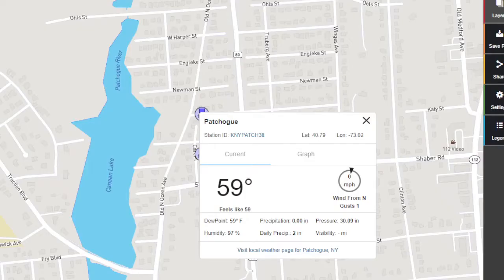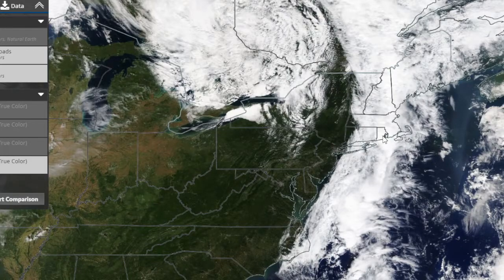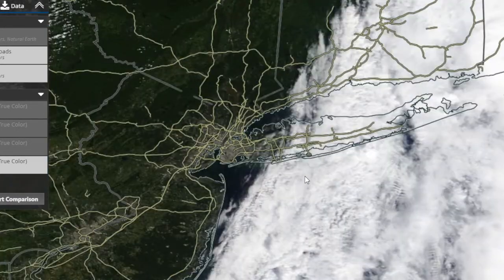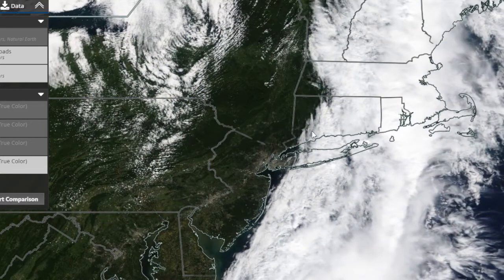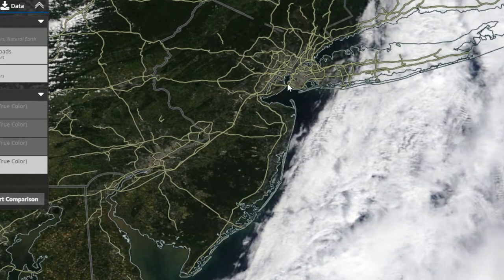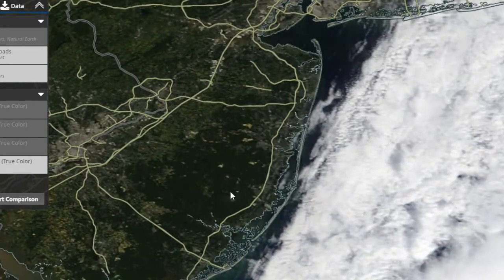So let's now go to the models. And again, this is the MODIS satellite, which I'll just show you. Again, showing you this front here that's just been stuck right here. You can see Nassau County got into the sun. Suffolk County really didn't. And New Jersey, they got a lot more sun there.